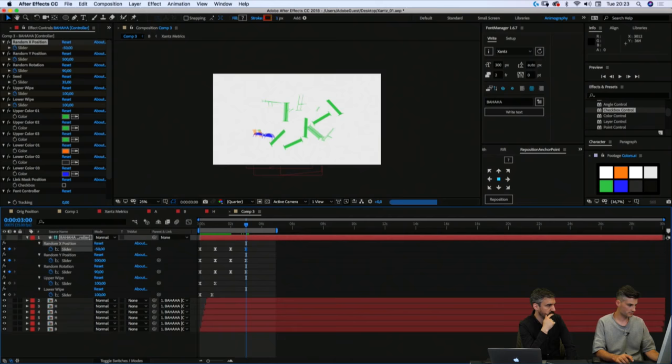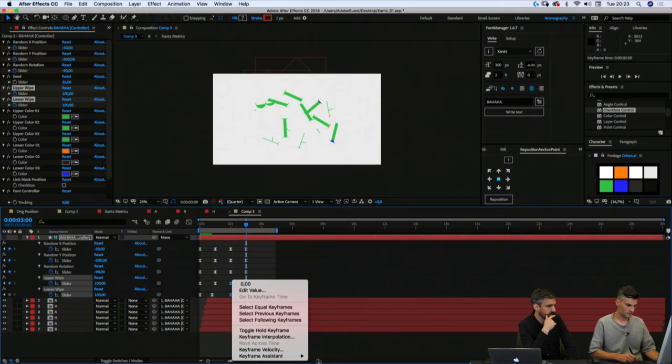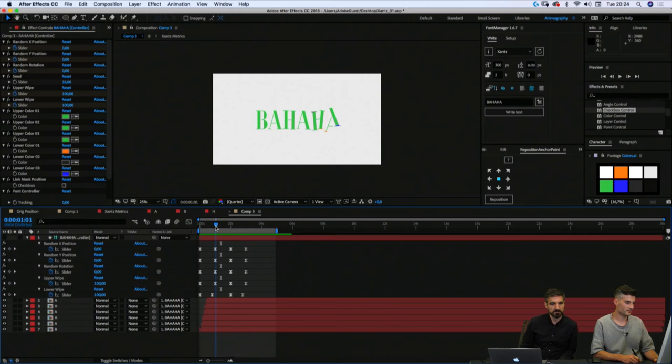And we don't have the exact. And these should also. Reverse. Time reverse keyframes. Okay. Did it work? Yeah, I think so. That's fun, right? That's good. But that looked better when it was a bit more modest.